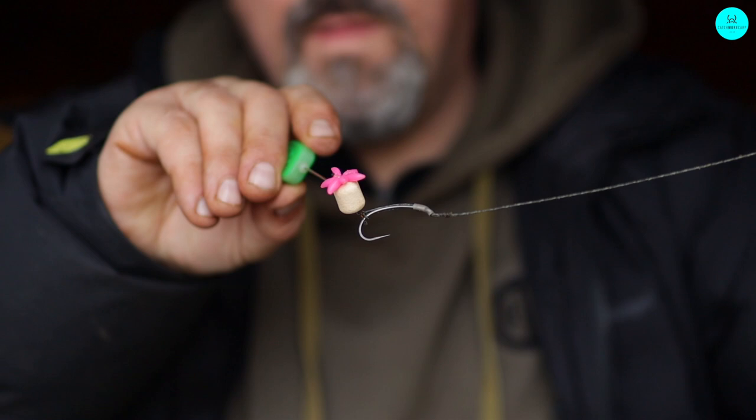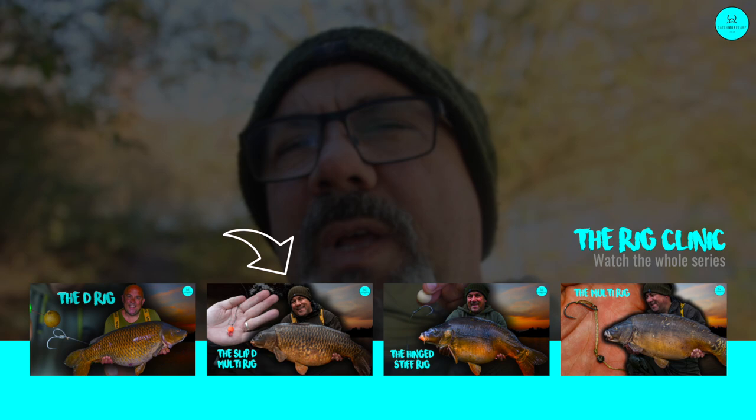Now, those rigs, you can see there is a video I've done about how to tie that slip D, but I'm going to go through all the rigs and all the bait and everything, like I said, over the next couple of days. So don't worry, don't fret. I'm not going to hide anything. I'm just going to show you exactly how I fish here. Hopefully we'll catch a couple.